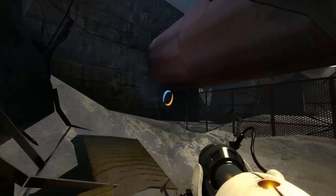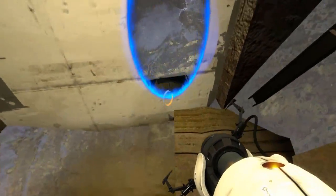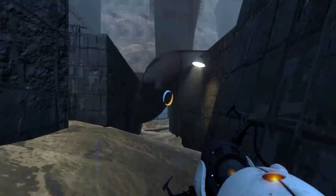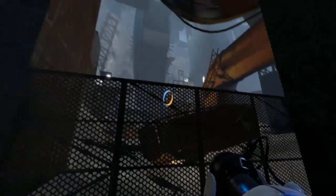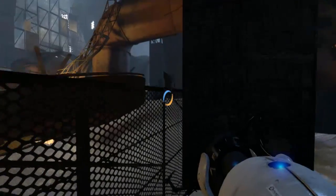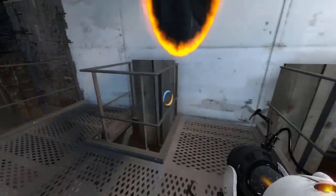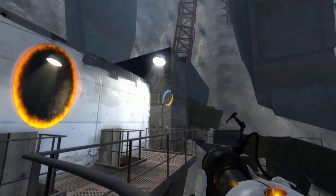So I'm basically just trying to see if there's a place in this facility that's more intact. Ah. So basically, we're right under the facility now. It's weird down here. Like, I'm fine with the actual environment itself, but the sounds weird me out.